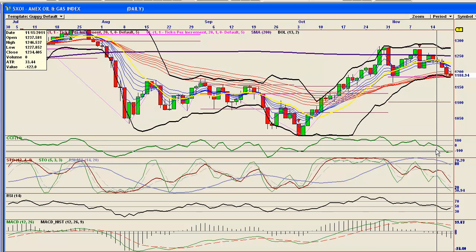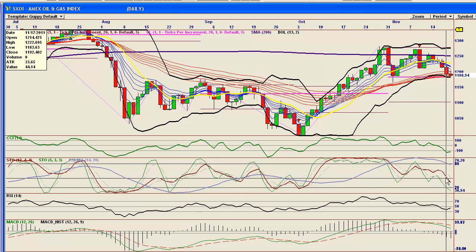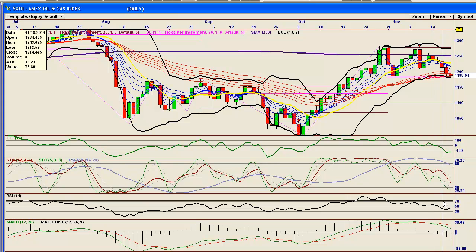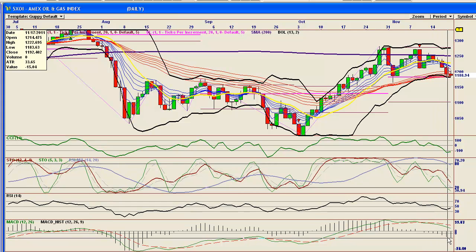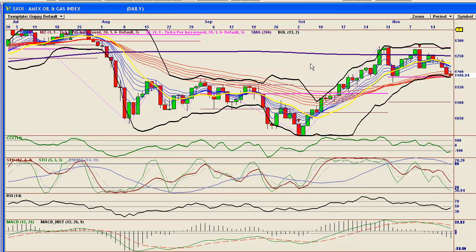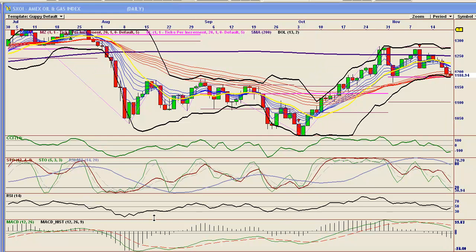CCI slight tick up, stochastics, fast stochastic getting low, slow stochastic still has room to move. Downtick on the 14-day RSI moving average, plenty of room to move. Uptick on the RSI, downtick on the histogram, downtick on the MACD. Not a good looking chart. But intraday time frames are not as bearish as the daily, so something to keep in mind.